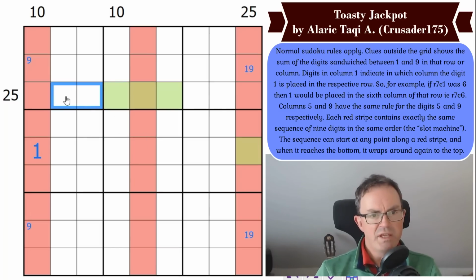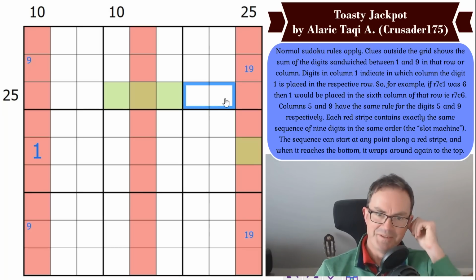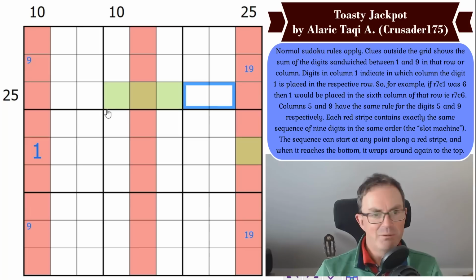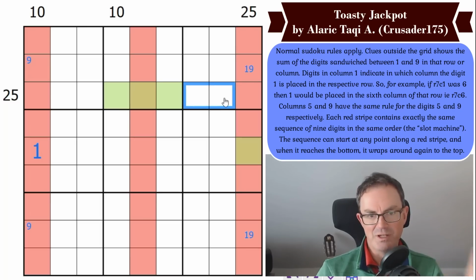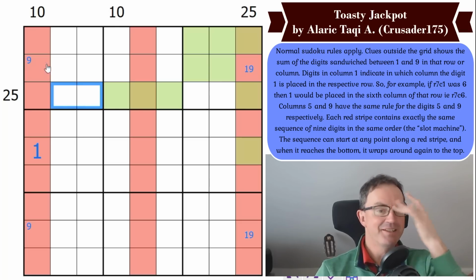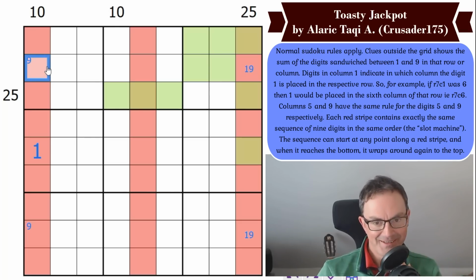So, okay, one of these two cells is a 1 or a 9, and one of these two cells is a 1 or a 9. Okay, all right, well, let's keep going with that then. Because one of these two squares is a 1 or a 9, in this box, between those three squares, we've got all the 1s and 9s, so all of those squares must be green. We can't say the same here, because I don't know whether this is a 9 or not.